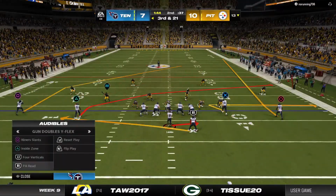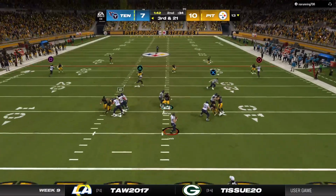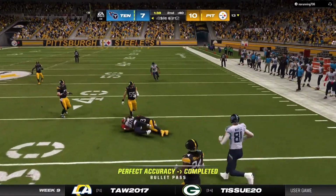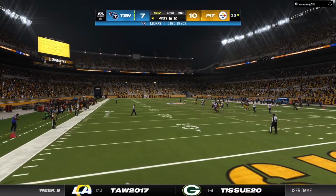Now 3rd down and very long. Levis to throw off play action. That's complete to Treylon Burks. Good for 19 on the play, but they will still come up a bit short. And now it's 4th down.